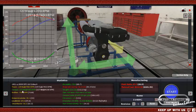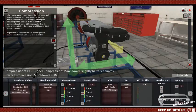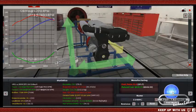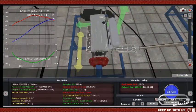So, power didn't go up at all. What if I pick... oh no, I don't really want forged internals for this car. It's supposed to be reasonably priced. Top end, what can I do here? Oh no, we don't want 5 per cylinder. Maybe just some top end quality could do it. We got 1 more horsepower. It actually made the engine cheaper in terms of material costs. Wow. It's a strange, strange little world here in Automation.